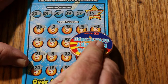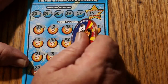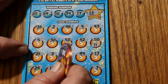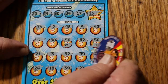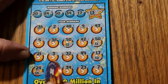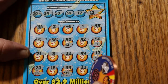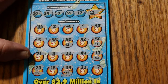Double check the first row. Nope. Okay. 5, 38. Here we go. $2. $1. Yep. Here comes the AZ. 3, 32, 49, 17. $2, $24, $5, $18, oh, $39 is a no. Oh, yeah, we got a $39. Ooh, okay, this is above average. $23 and $7. All right, so what are we getting out of this thing?